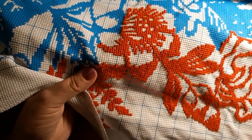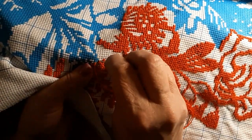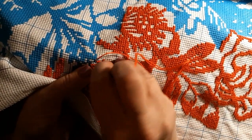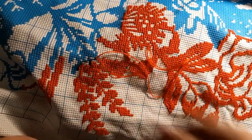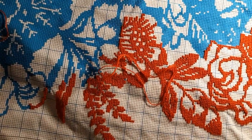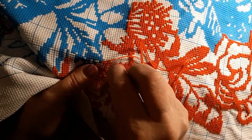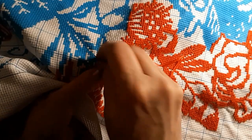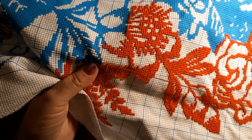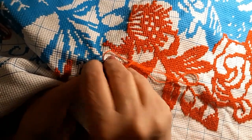And I can't even remember how much I paid for this thing. Had lots of thread and lots of canvas. Doesn't say here how big it is. No, there's no way to tell, but it's pretty huge. You probably have 2 yards of material rolled up here.